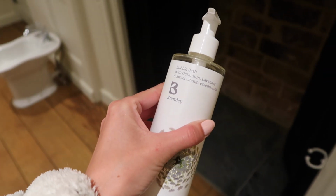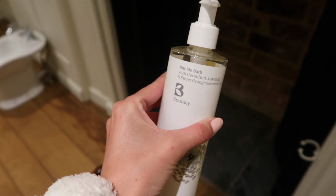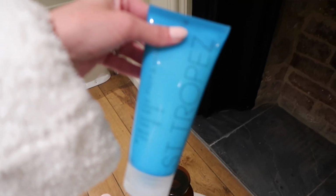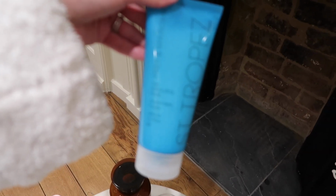But yeah, I'm going to use, let's have a look. This is the Bramley Geranium Lavender and Sweet Orange Essential Oil bubble bath, and it smells incredible. So that is what I'm going to use to have a nice pamper. And I think after being in the garden I need to exfoliate, so I'm going to use my Saint-Tropez tan enhancing polish as well. So that's me for the rest of the day, the rest of the evening.